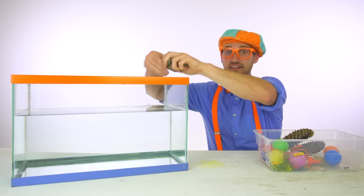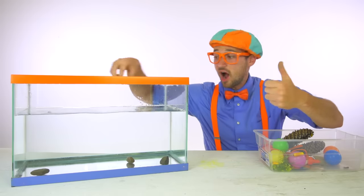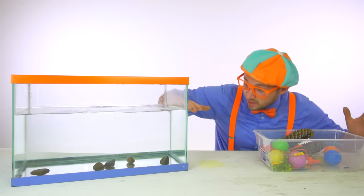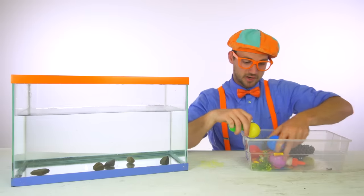Yeah! Let's put them in. And look, they sink. Good job. Whoa. Okay, all those rocks went all the way down to the bottom. Okay, let's try a little bit harder one.